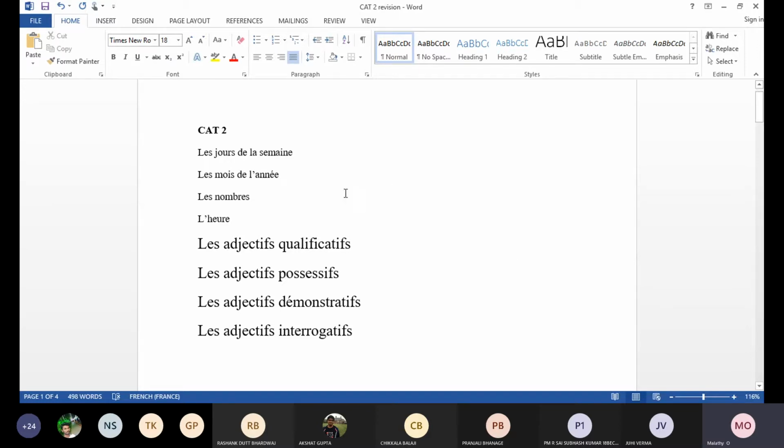So these are the topics covered, and of course you need to learn the Cat 1 syllabus also, because without the verbs, the articles, the nouns that you've already learned, we can't continue further. So you need to remember all those also. Fine.